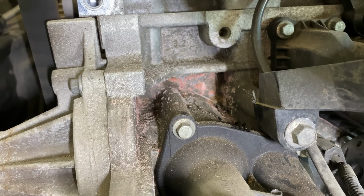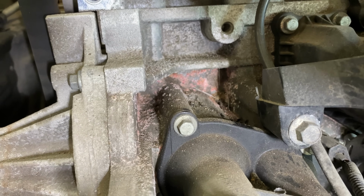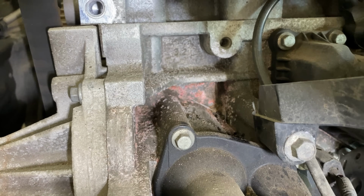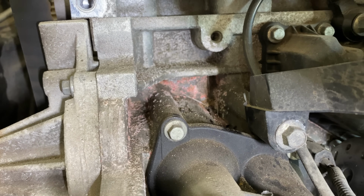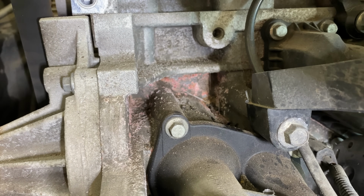Sorry guys, as I was just saying, I had to stop there because I had someone come in asking to borrow a tool, which is all good. We lend each other bits and pieces around here and help each other out. So yeah, someone just came in.